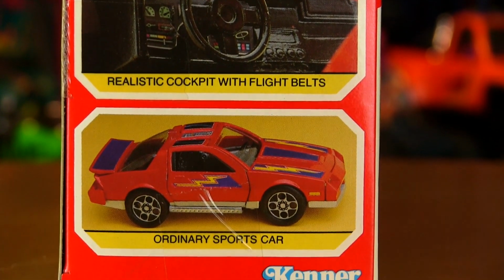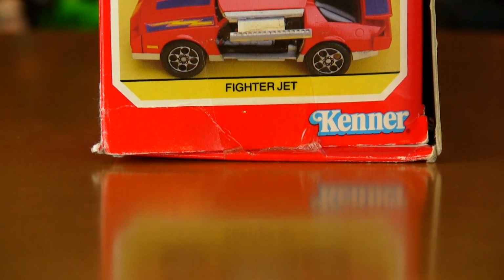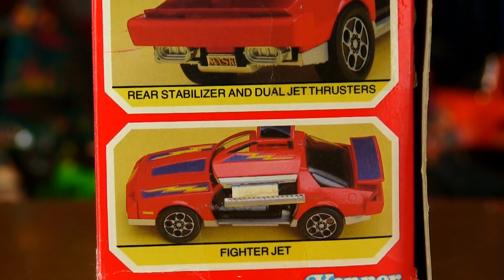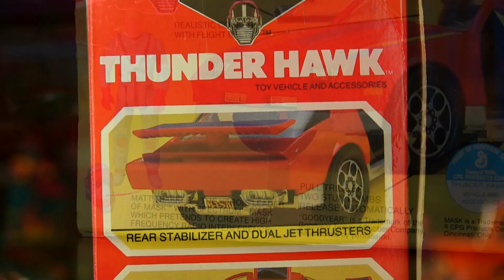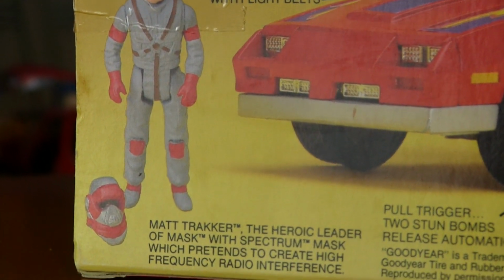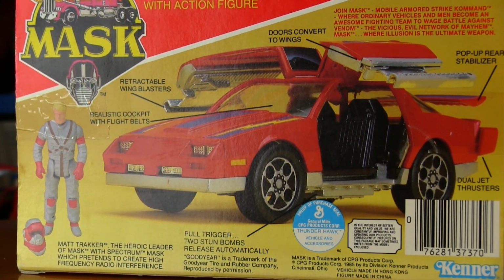Wait a second. Ordinary sports car? That's an 85 Chevy Camaro IROC Z28, pal. It certainly is a magnificent work of art. Although I guess you could call that ordinary compared to what was hidden under the chassis. The fighter jet mode with thrusters. And a disclaimer on the back, like on the Rhino box. M.A.S.K pretends to create high-frequency radio interference. All sorts of other info on the back about the other features.